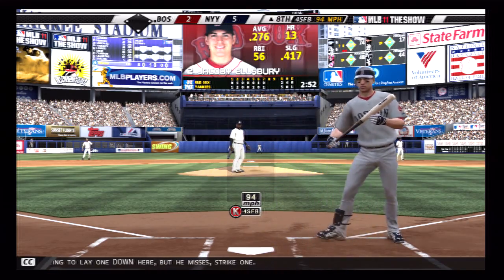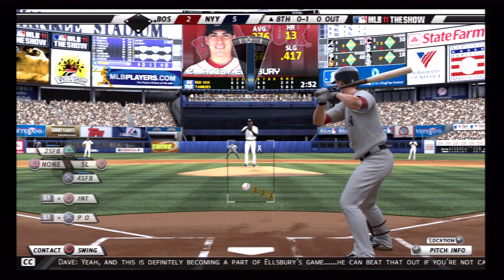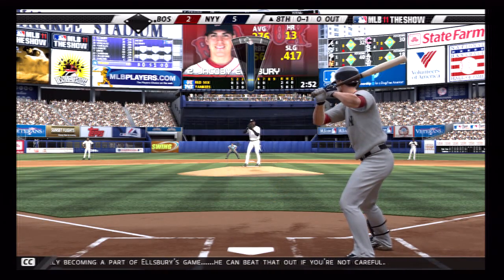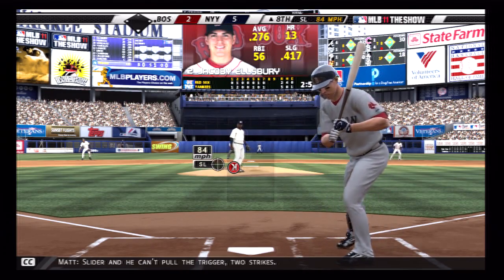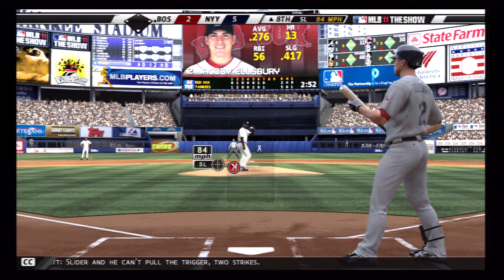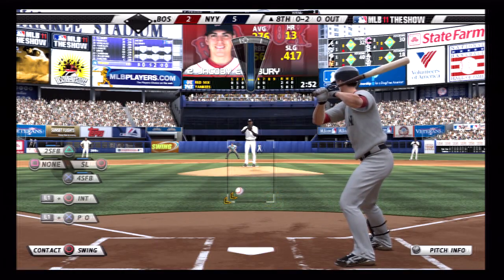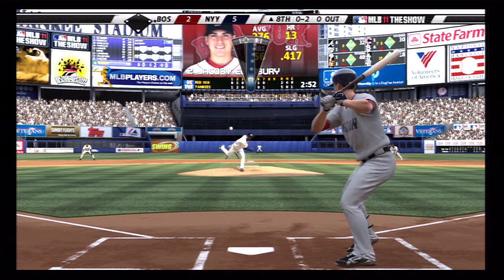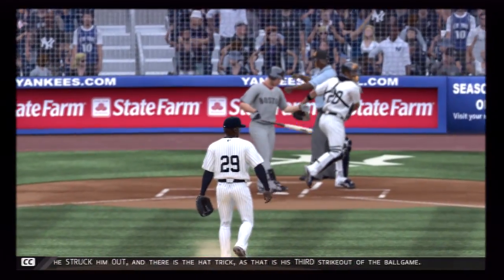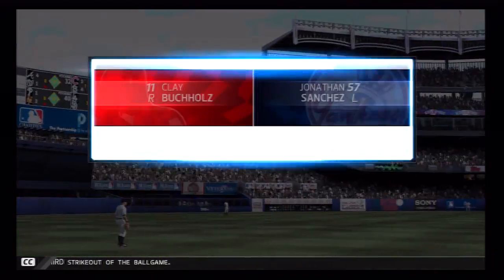Trying to lay one down here, but he misses strike 1. Yeah, and this is definitely becoming part of Ellsbury's game. He can beat that out if you're not careful. Slider, and he can't pull the trigger. 2 strikes. And he struck him out. And there's the hat trick, as that's his 3rd strikeout of the ballgame.